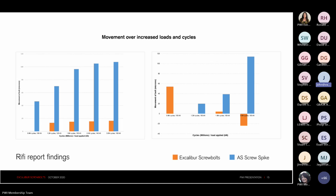So we move on to the final part of the testing. This is 3 million cycles. The vertical loading is now 150 kilonewtons. The lateral loading is 28.8. So under the prescribed BS standard, you go from virtually nothing to about 30 kilonewtons for the lateral loading. So the test that we're looking at here is to that standard.